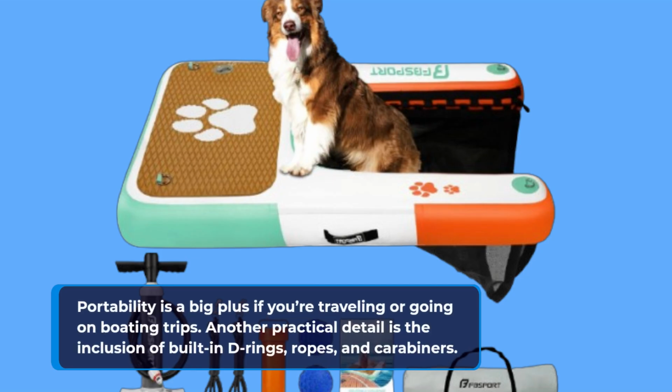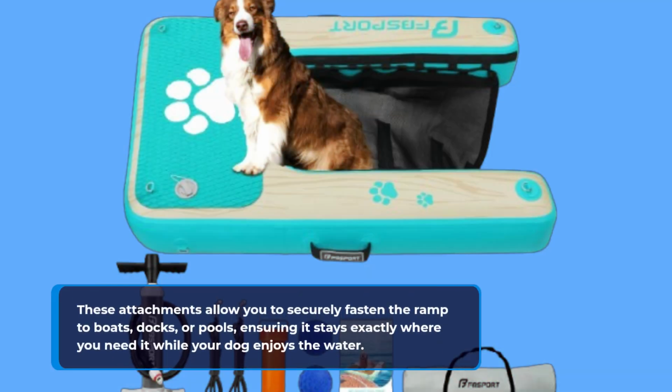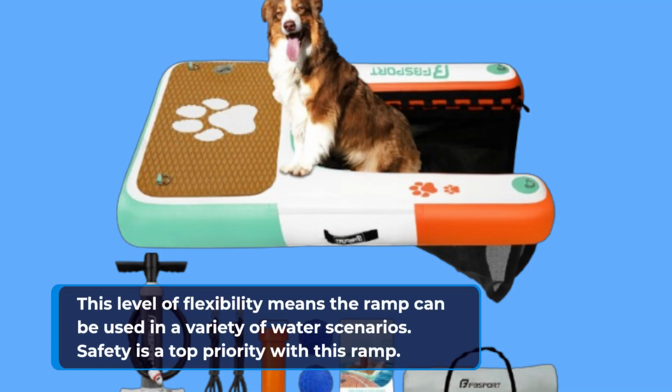Another practical detail is the inclusion of built-in D-rings, ropes, and carabiners. These attachments allow you to securely fasten the ramp to boats, docks, or pools, ensuring it stays exactly where you need it while your dog enjoys the water. This level of flexibility means the ramp can be used in a variety of water scenarios.